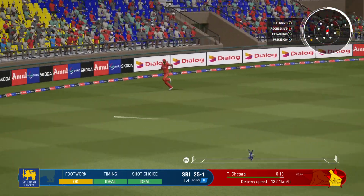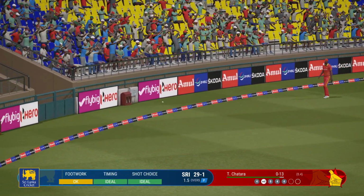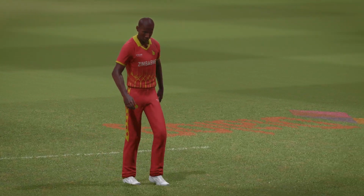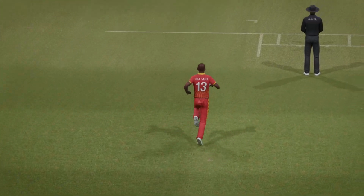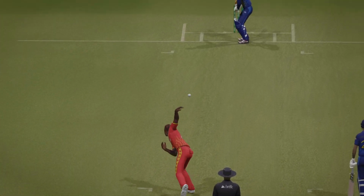Beautiful timing there off the front foot. It's racing away. The fielder out in the deep has some serious work to cut it off. Four runs. They were so still at the crease. Just a slight movement forward. Fabulous shot.